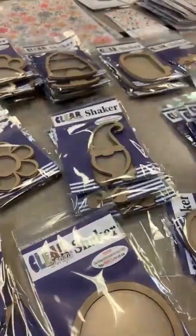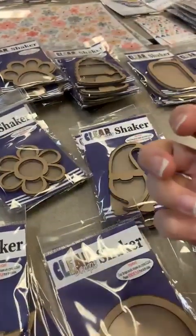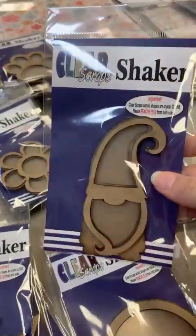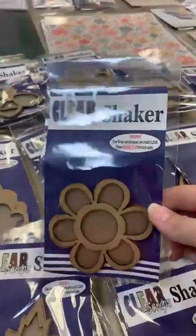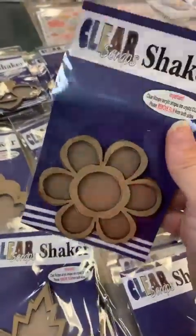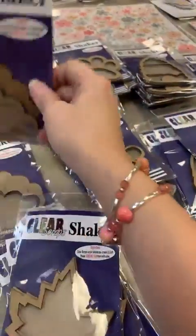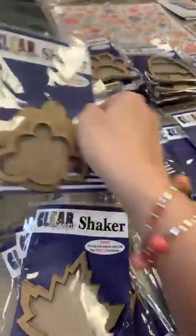Indiana. Look at this guy. So cute. That one is called Gnome, Shaker Gnome. Next up, we've got Shaker Flowers. This one here is Shaker Cupcake.